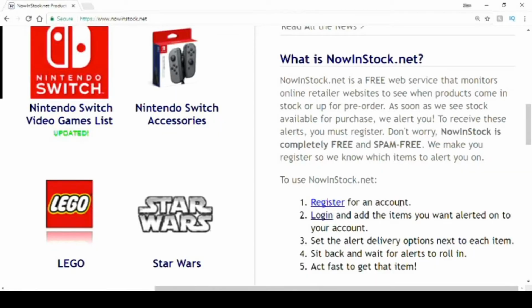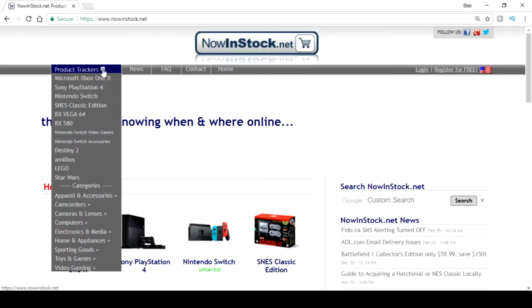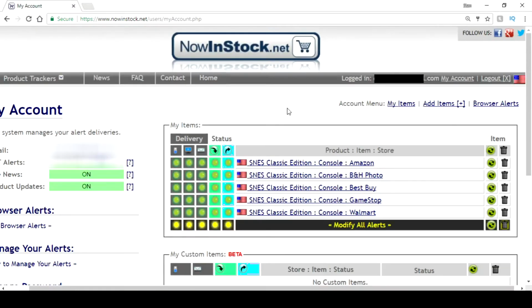If the item you want is available for a pre-order at some time before its actual launch date, that's the best way to get it. Pre-order it. And it has a drop down there showing different products that it's currently tracking, and it tracks them at several different retailers. There's toys and electronics, and I'm going to show you one of the trackers that I am using currently at the time of this video, and that was on the SNES Classic Edition console. It was not out yet, but I'm tracking it at different retailers: Amazon, B&H Photo, Best Buy, GameStop, and Walmart.